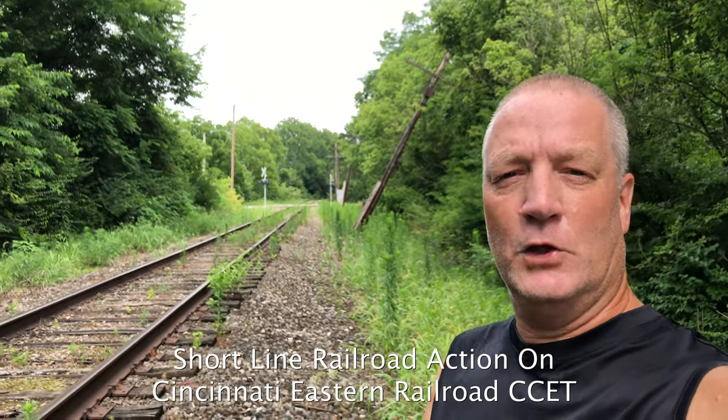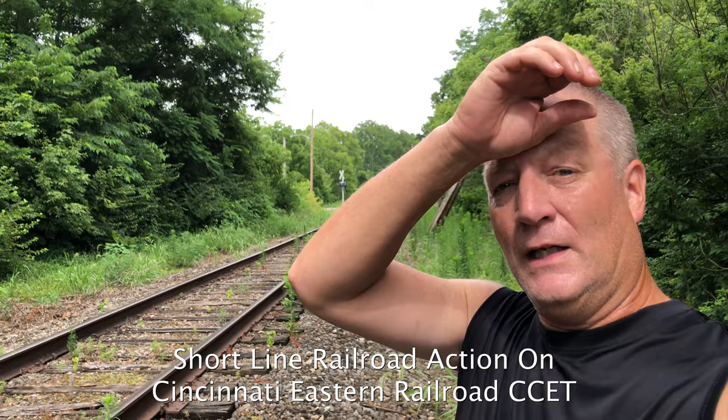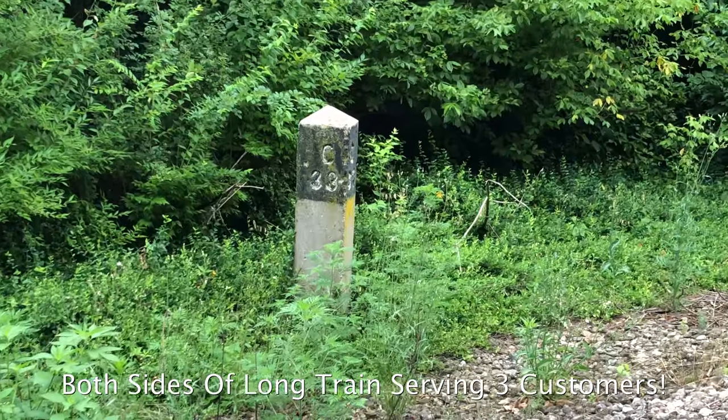It's a real hot and humid day in July. And we got a train coming, so this could be really cool. And I'm in Williamsburg, Ohio right now, milepost 33. So check this out. There's the old milepost right there.